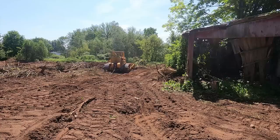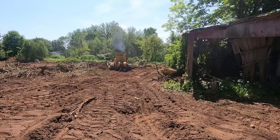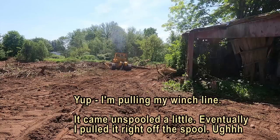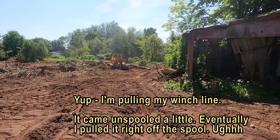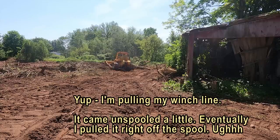From the very first time that I drove by this property, the one glaring thing that was missing on this farm was a driveway. For the entire first, I don't know, almost 9 months that I've owned this property, I've only ever been able to park on the road. And the road is very, very busy, and there's a very tight shoulder.